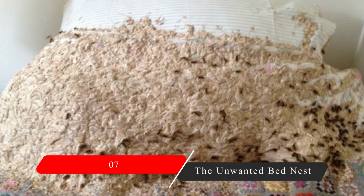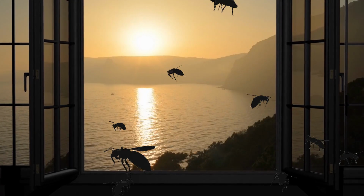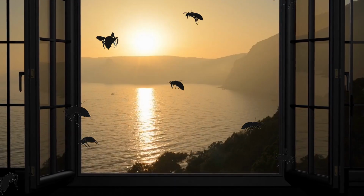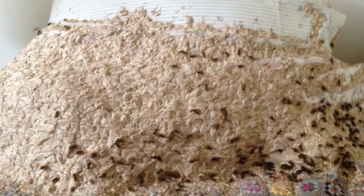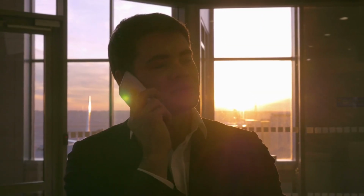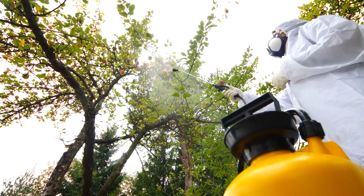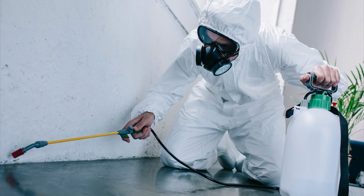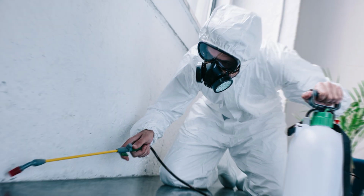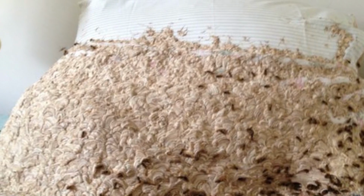Number 7. The Unwanted Bed Nest. We all get scared and annoyed when a wasp enters your room from the window and just won't leave. But imagine the state of this homeowner who found a 3-foot-wide nest in her bed. Yes, you heard that right. A pest controller said he took on the biggest job of his career when he was called out to deal with a nest of more than 5,000 wasps. He said it would have been extremely dangerous if the homeowner had tried to remove it herself.